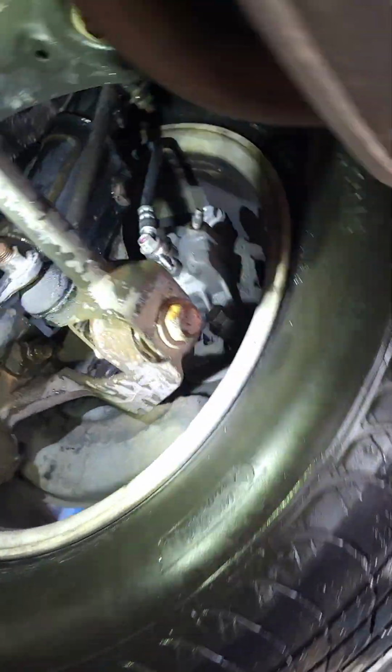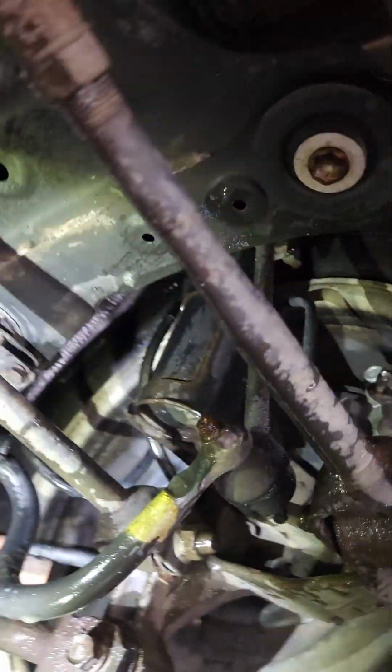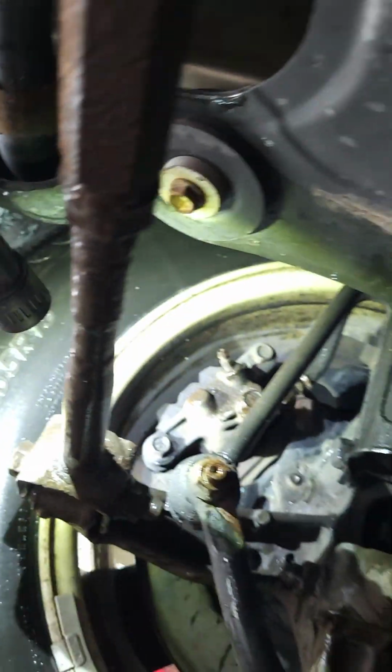He's been putting money into it. It's got brand new rear caliper pads and rotors. One new caliper. Well, that's okay as long as it's working good.